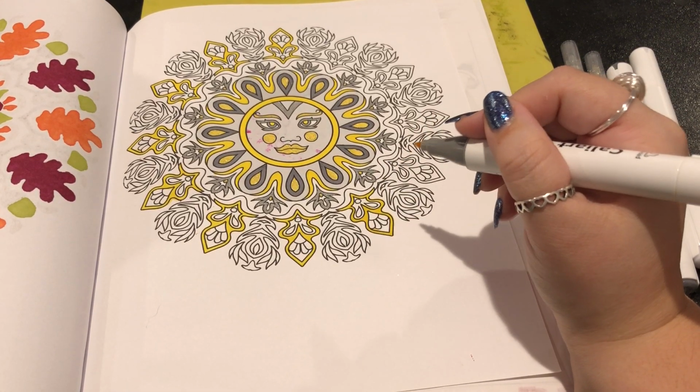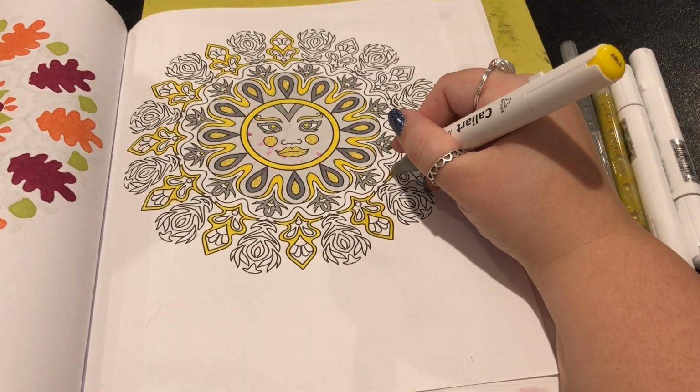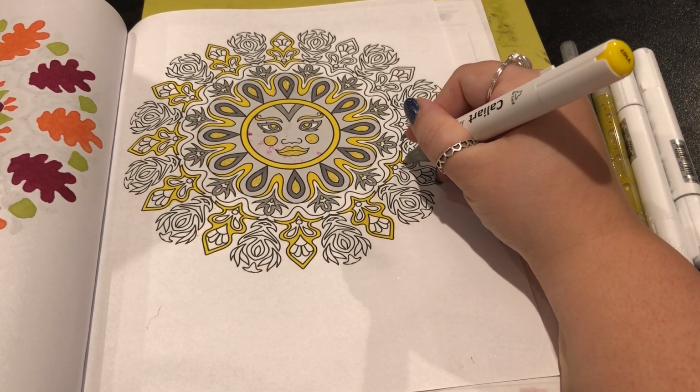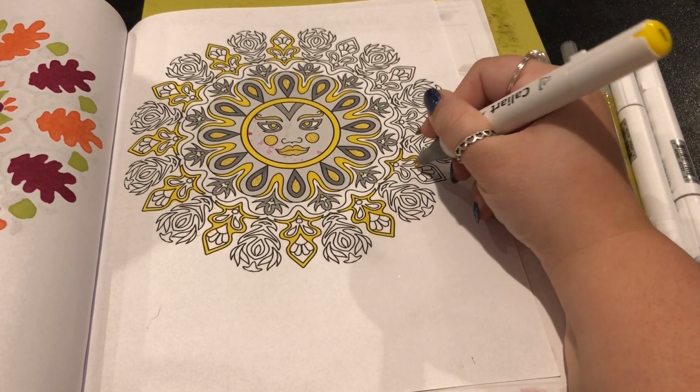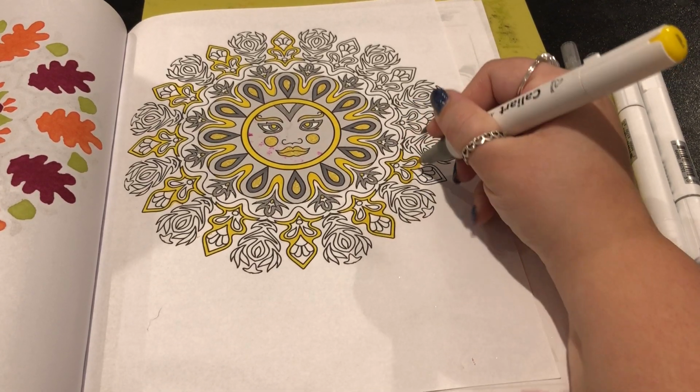So that's what I'm doing. I'm going to try to color as much in those as I want, and as I can, because I want to buy them all. I don't even know what else to say about it because I don't know what you want to know.